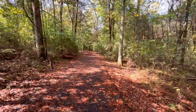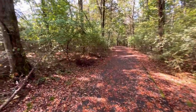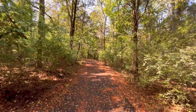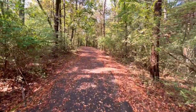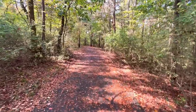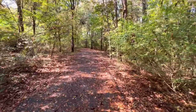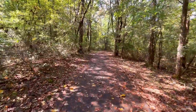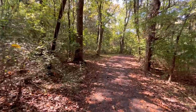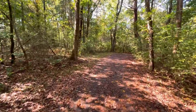And let me turn the camera around here so you can see a little bit more. You can see that it's just really, really beautiful. Lots of really tall, mature trees. It's always very quiet back here. Just a really great spot to come and connect with nature. Get in some steps. There's not many neighborhoods in town that have paths that cut through such densely wooded areas where you can really just escape and enjoy nature.